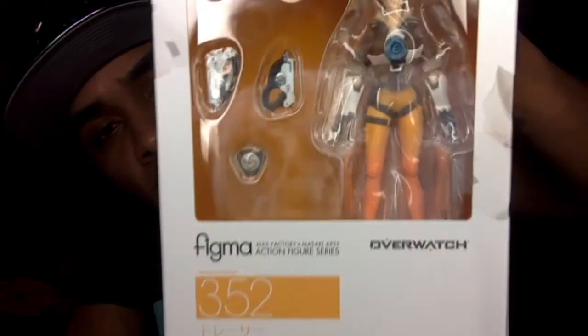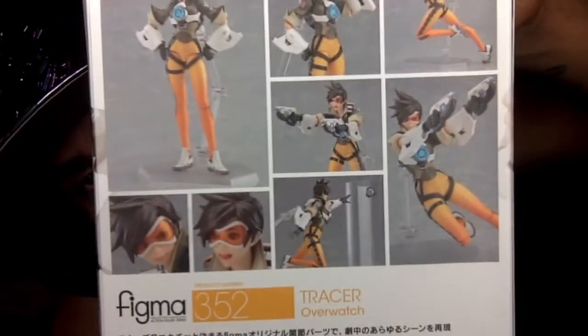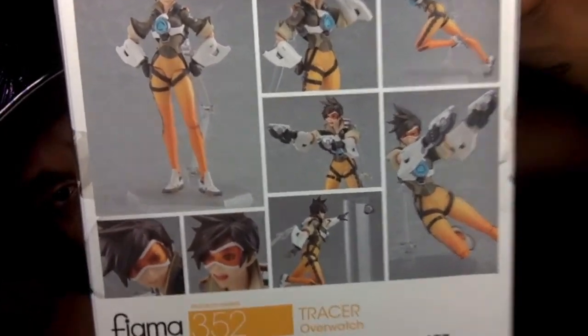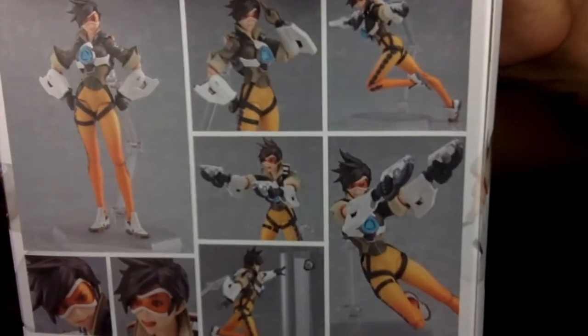But I had ordered... Usually Hot Topic is good with shipping and delivering, but this one came pretty banged up. I don't care because it's going to be out of the box anyway, on display. This is Overwatch, the Tracer Figma figure. And this is an international, overseas figure, pretty dope, as you can see. It has two different faces, has her guns, has pretty much everything you need for Tracer. Pretty dope.